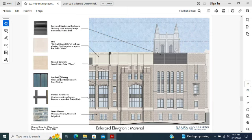No changes to the surrounding roads or pavers or walkways or anything like that? Nope, no landscaping, no lighting. Okay. All right. Anything else for our board tonight? No, thank you.